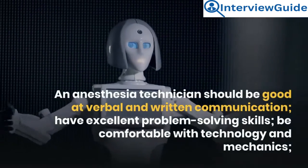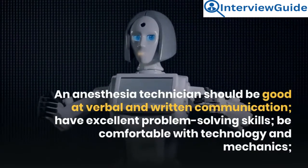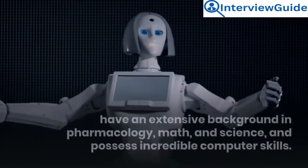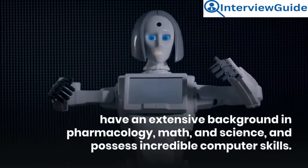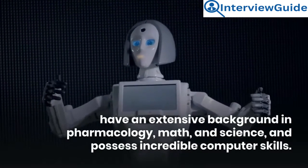An anesthesia technician should be good at verbal and written communication. Have excellent problem-solving skills. Be comfortable with technology and mechanics. Have an extensive background in pharmacology, math, and science, and possess incredible computer skills.